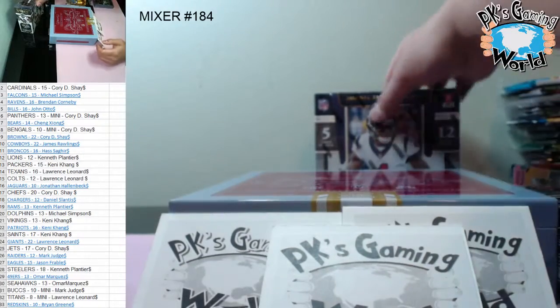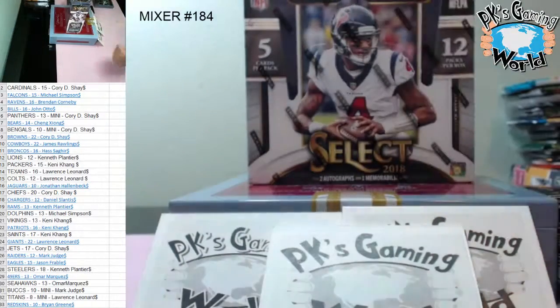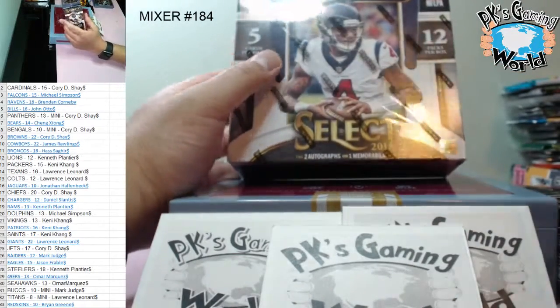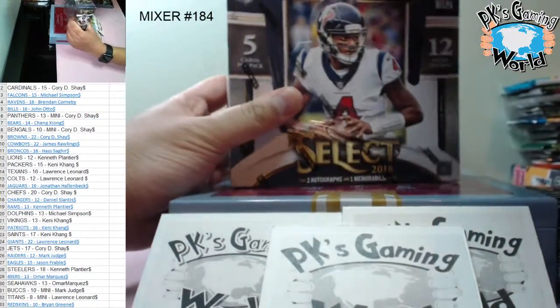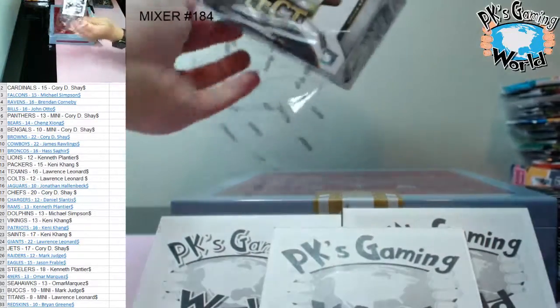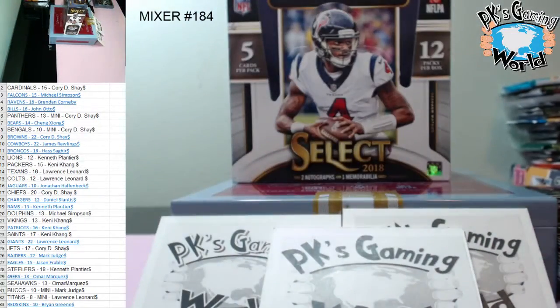All right, guys, and the last box. One more box left, guys. Good luck. There's still 12 packs, 5 cards. There's still 3 hits and tons of parallel or prism cards in here.